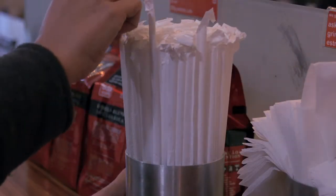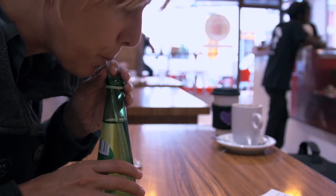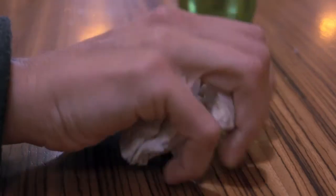And a simple thing you can do for the environment is rethinking your straw. Nearly 1 billion straws are used every day worldwide, with most of them not being recycled. So before you use a straw, ask yourself if you really need it, or use the same straw for your second drink.